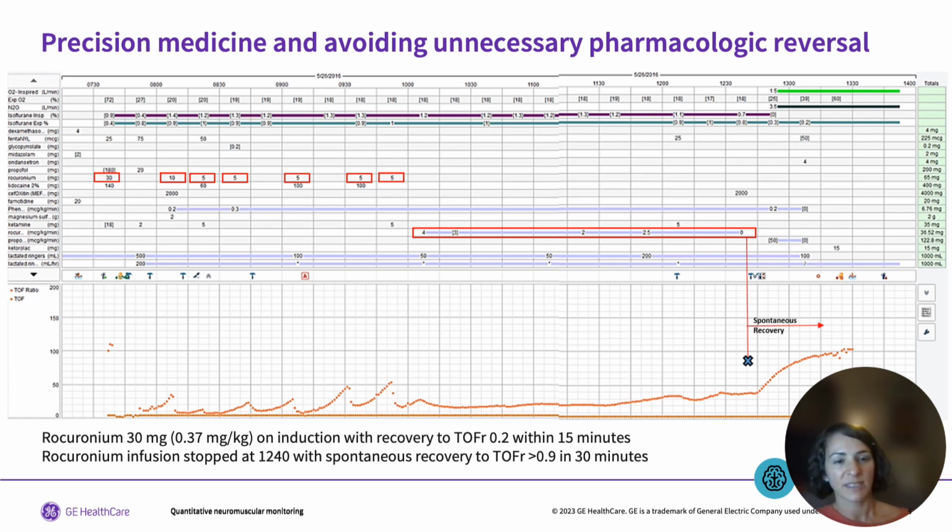So we started a drip. You can titrate it with precision to a train of 4 ratio of 20 or 30% or whatever you want to titrate it to. And here's your train of 4 ratio just trending at a nice constant level because of the constant rate of the infusion, and then turning it off right here, and then spontaneous recovery, avoiding reversal unnecessarily for this patient.